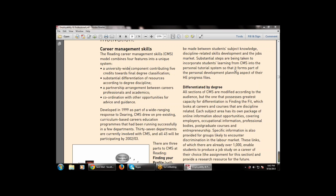So sorry for the delay. There is a fluctuation in the electricity. That's why this problem occurred.